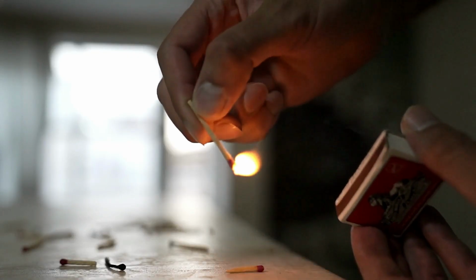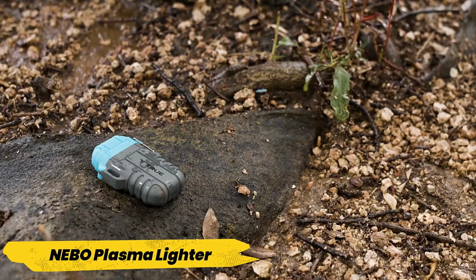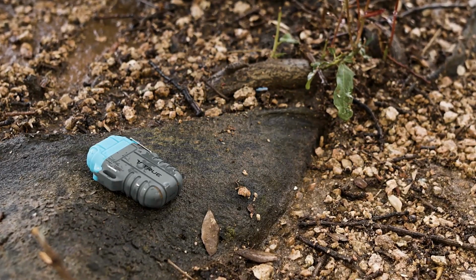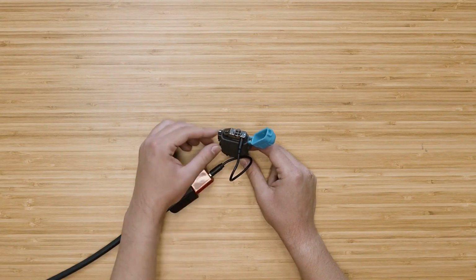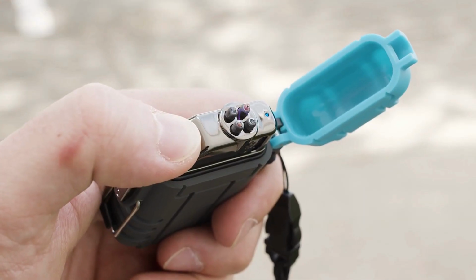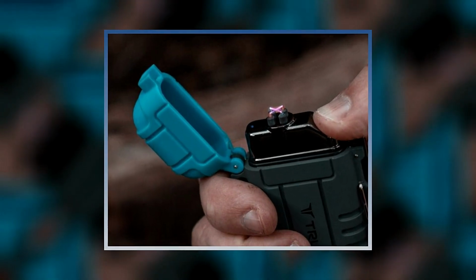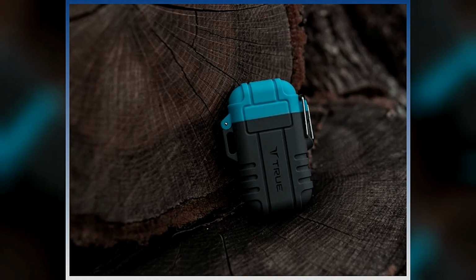Say goodbye to windblown flames and soggy matches. The Nebo plasma lighter uses dual electric arcs to ignite anything from kindling to candles. No fuel required. It's windproof, USB rechargeable, and built tough for outdoor use. Plus, it includes a flashlight on the base, making it a multi-purpose survival tool in one sleek body. Whether you're lighting a stove in a storm or just need backup ignition, this plasma lighter gets the job done.